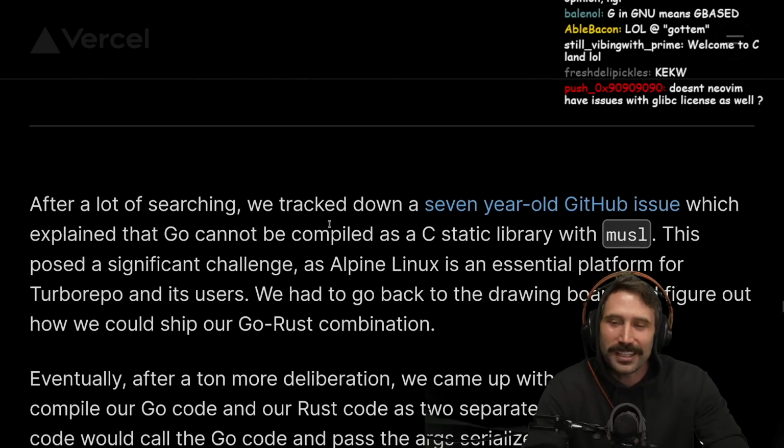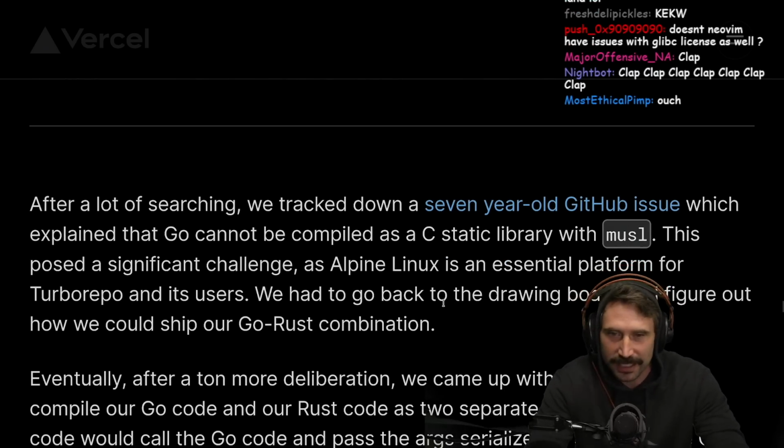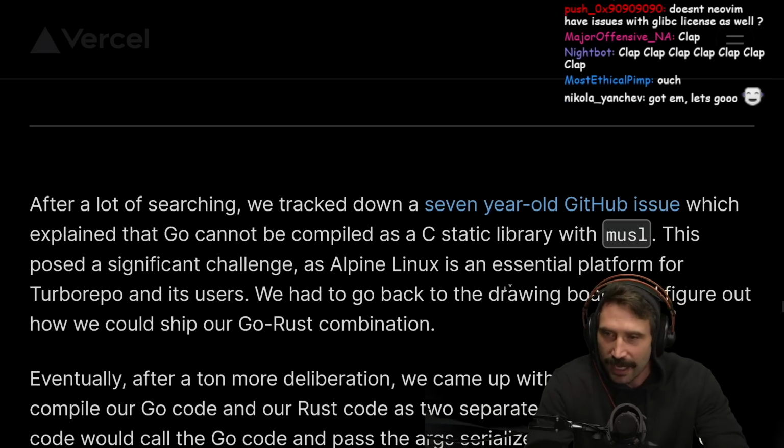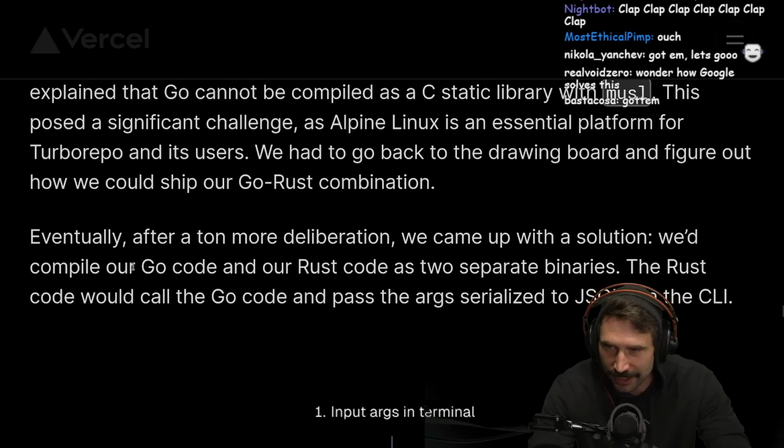All right, after a lot of searching, we tracked down a 7-year-old GitHub issue, which explained that Go cannot be compiled as a C static library with Musl. This posed a significant challenge as Alpine Linux is essentially an essential platform for Turborepo and its users. We had to go back to the drawing board and figure out how we could ship our Go Rust combination. Eventually, after a ton of deliberation, we came up with a solution.